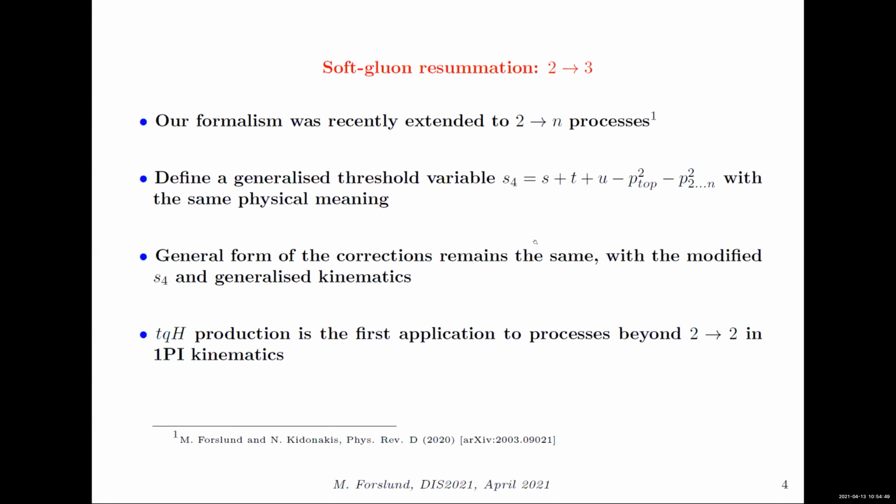The general form of the corrections remains the same. The factorized cross-section form remains the same, but the soft anomalous dimensions are process dependent, so they're going to be a little bit different when you're going to n final state particles, depending on the color structure of it and so on. But the general way of getting the corrections remains the same, of course, with modified generalized kinematics, because they're much more complicated for more final state particles. But the main point here is that tqH production is our first application to processes beyond 2-to-2 in this single particle inclusive kinematics formalism.